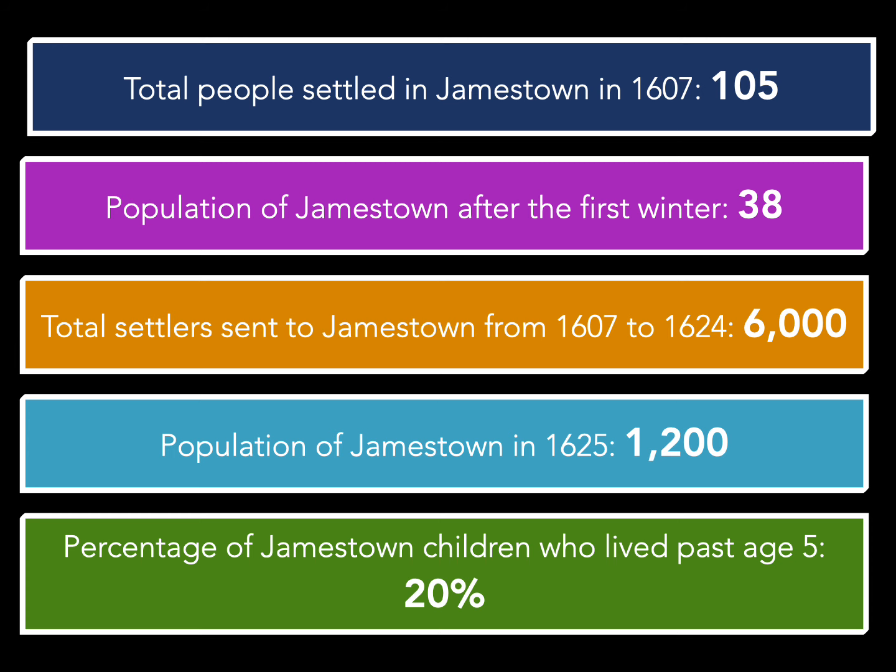So total settlers sent to Jamestown from 1607 to 1624, so over a 17-year period, 6,000 further people come here, in addition to the 105 that had actually reached the shore. Population of Jamestown in 1625, 1,200. So what inference can we draw from that? Probably you're getting a picture in your mind of a very inhospitable place, a very hard life.